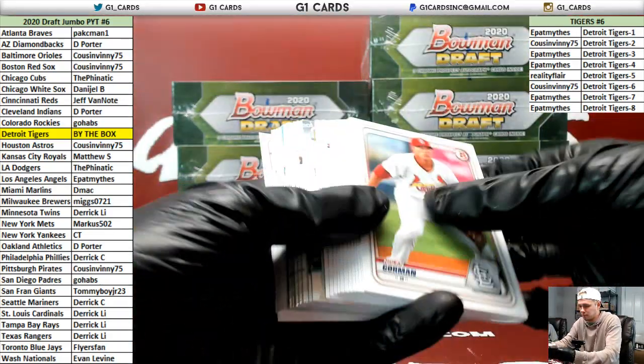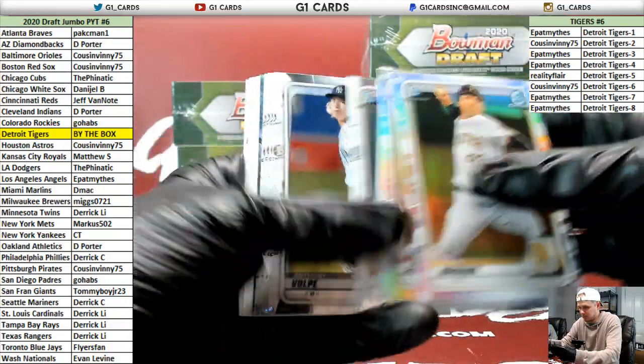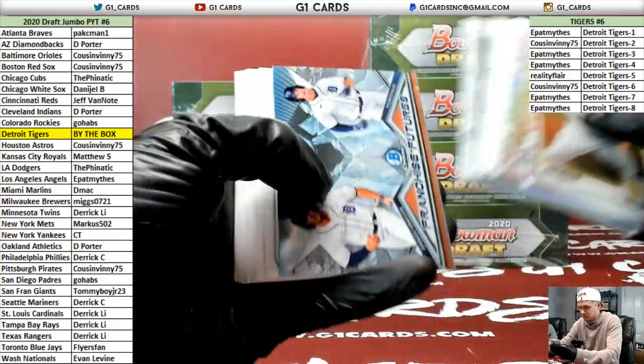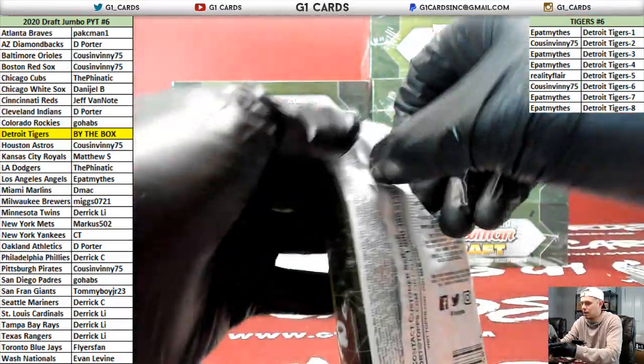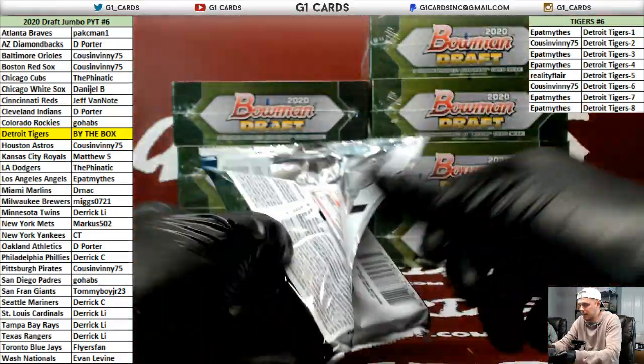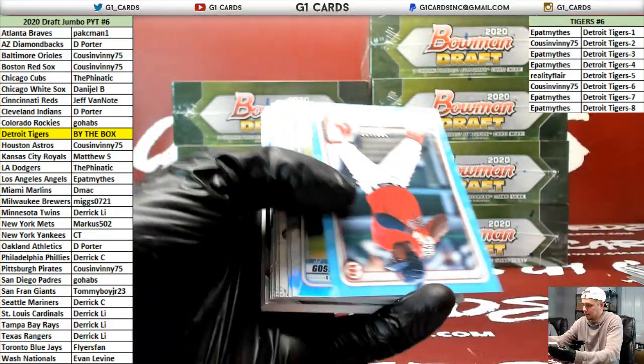One type of card I've touched, we both touched a lot of, it's Bowman. The borders on these are growing on me, though. Like Bowman. Oh, yeah, I didn't really like it at first, but the Bowman baseball, I wasn't really a fan, but I kind of liked it.